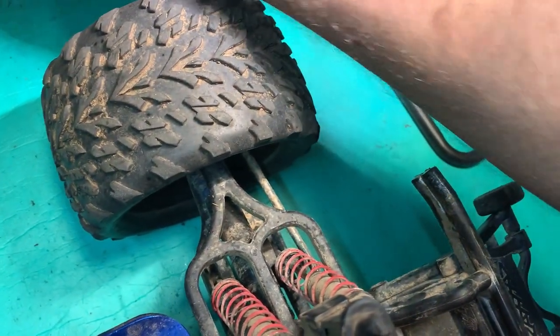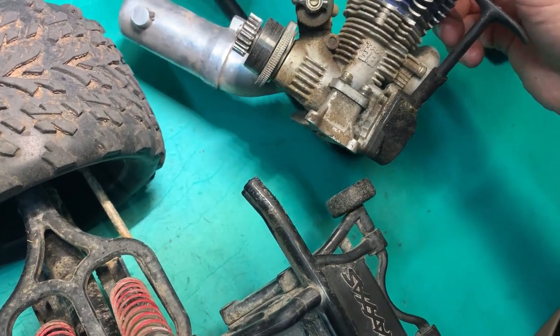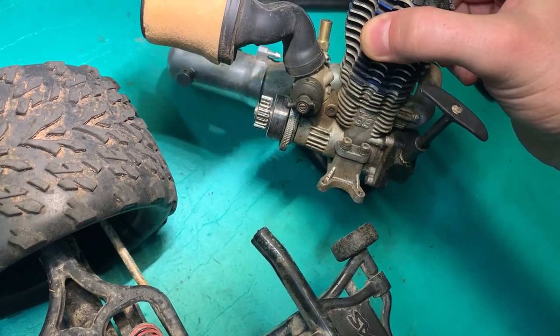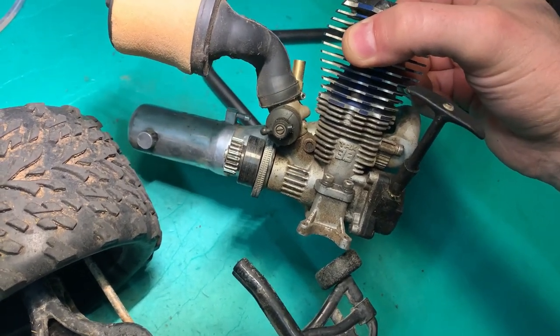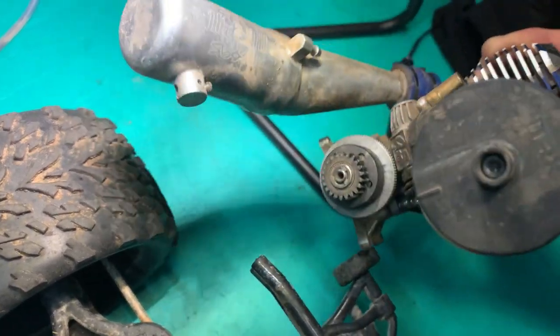So we'll just order the O-ring and let's take this apart and give it a bit of a clean. Maybe what we'll do is just leave it all together so we don't get anything inside it. Try and clean it up as much as possible first, and then just focus on the back plate and the carb neck and the head and not worry about taking the whole thing apart.